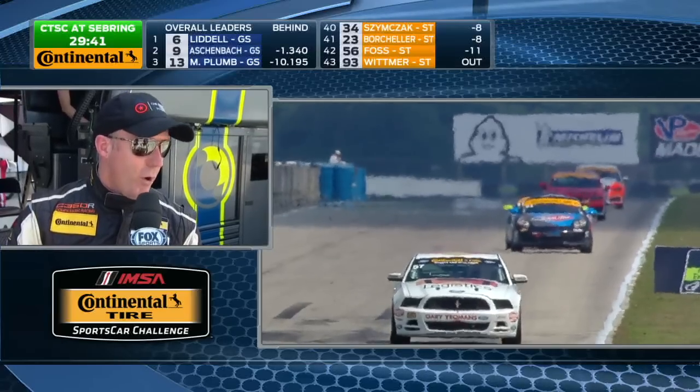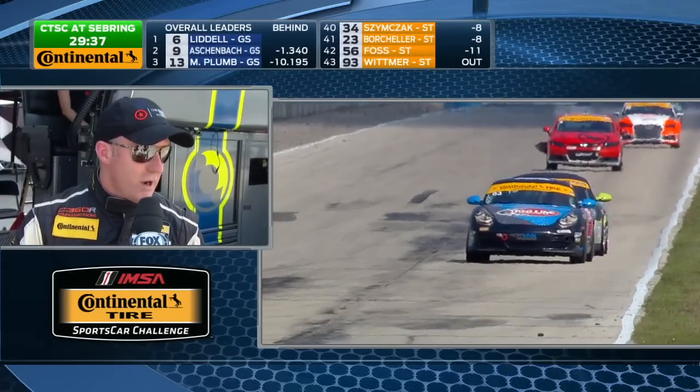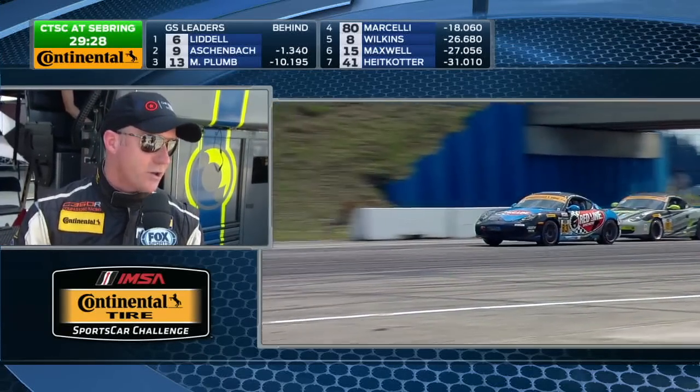But we figured rather than doing more testing, Audi's got a big presence here. We've done some cool arrive and drive stuff with them, and the simple fact is you learn more when you go racing than you go testing. You can't replicate this environment on a test track no matter how hard you try.